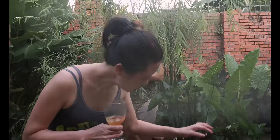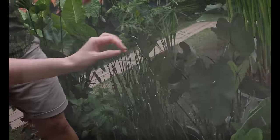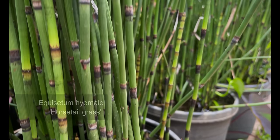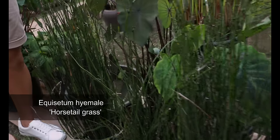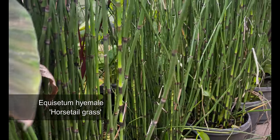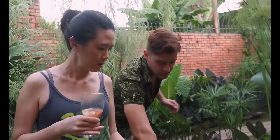Ooh, what are these interesting things? This is Equisetum hyemale. It's like a weed, but it's also an ornamental weed that people use in landscapes with water. They grow it in one stretch and trim it like a hedge.